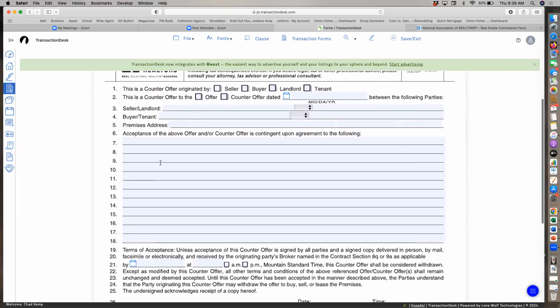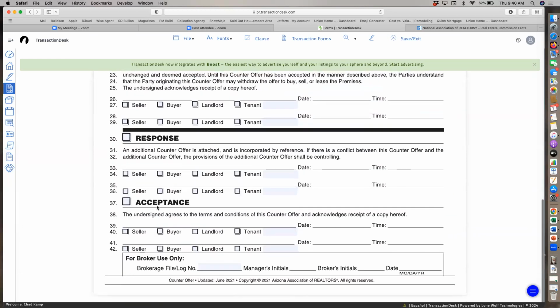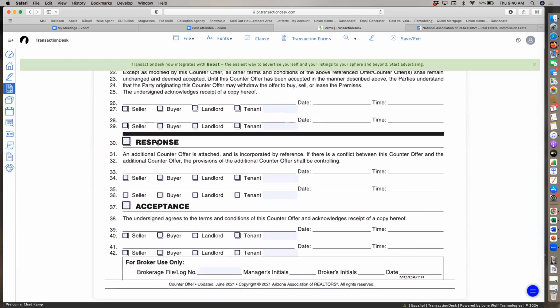But this one here is pretty straightforward. It's originated by the seller, and whoever you're representing, you're going to select that box. Counter, it's going to be either to the counter offer or to the original offer. Put your terms in, your acceptance. Be very careful whenever you receive these. When you queue this up in transaction desk, it will always put your signing in all these boxes, so remove the ones that aren't applicable.